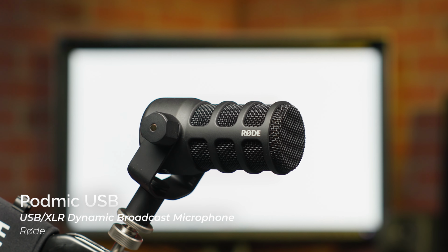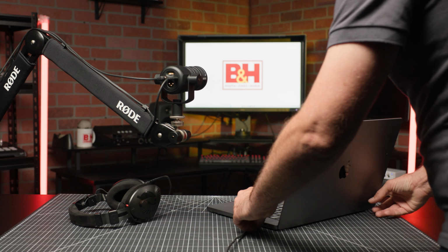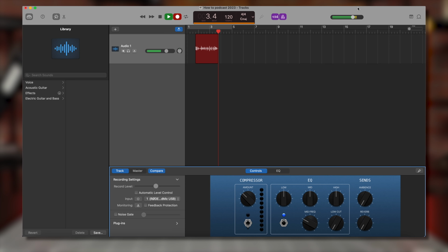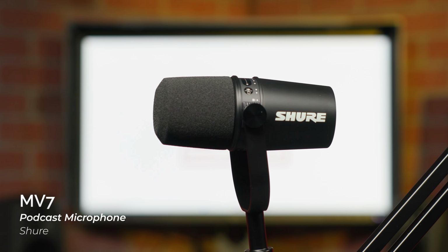So here I have a great example of a USB XLR microphone with the Rode PodMic USB and XLR dynamic broadcast microphone. To use the PodMic or any other USB mic, just connect it to your computer with a USB cable. Make sure the microphone you're using is selected as the input and output device in your computer's audio preferences. Make sure the input and playback or monitoring level is adequate. Open your recording software and you're ready to go. Another great example of a USB XLR microphone is the MV7 by Shure.